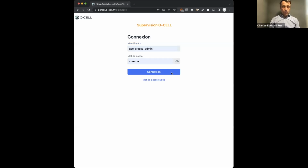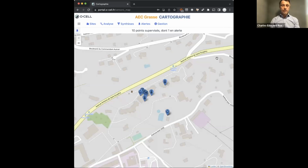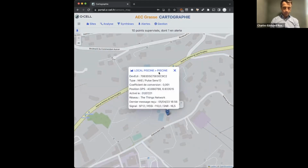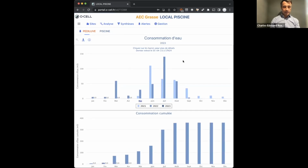Okay, so here I'm actually connecting. So this is the map view of a holiday resort that is based on the French Riviera near Cannes. And here on the map, you can see the various sensors that are on site. So for example, here I can click and go. So this is the swimming pool. I can go there and look at the chart that we saw earlier. This is the foot bath where we've had many issues and a lot of water has been leaked.